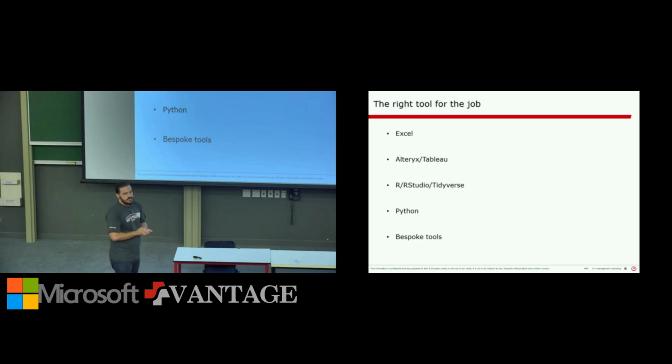Alteryx and Tableau are great. Unfortunately, they are proprietary, but the most common problem that they solve for us is the row limits on Excel. So we tend to have clients running into very large spreadsheets hitting row limits. I'm not sure what Excel's latest one is. It's 1 point something million. And they hit that pretty quickly.